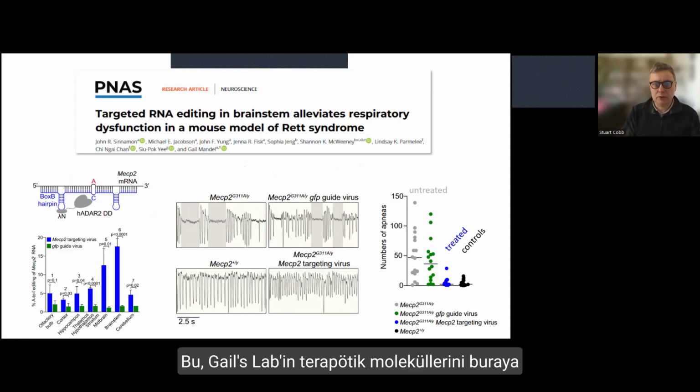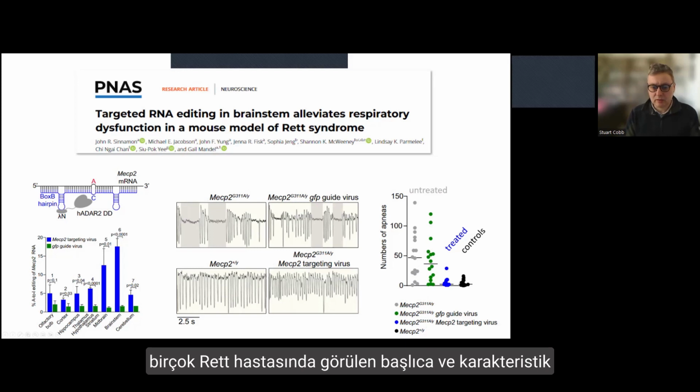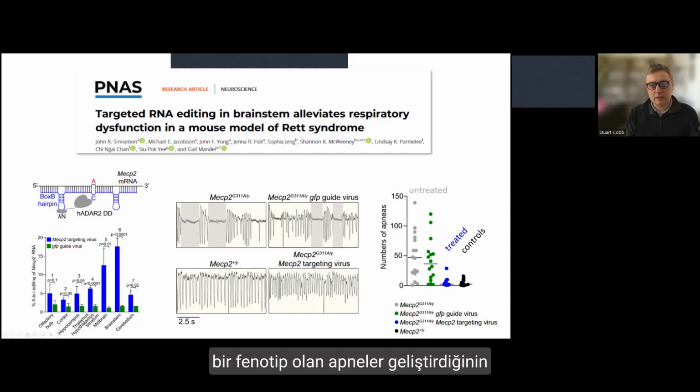So this is a paper that was published very recently in which Gail's lab has shown when they deliver their therapeutic molecules here, they can achieve editing of a specific Rett-causing mutation. So they were looking at a very specific mutation, and this is the model, this G311A model of Rett syndrome. And the data showing here is that these mice develop apneas, which is a characteristic phenotype, a cardinal phenotype seen in many Rett patients. And this is seen in the mice as well.